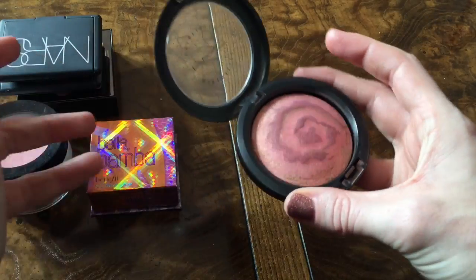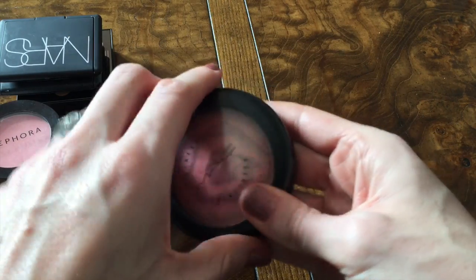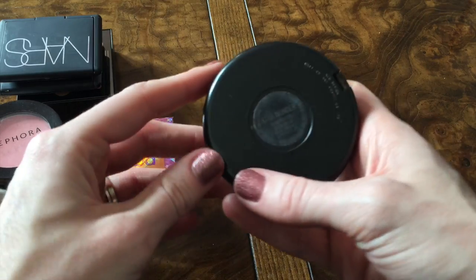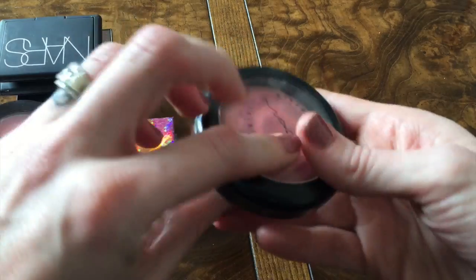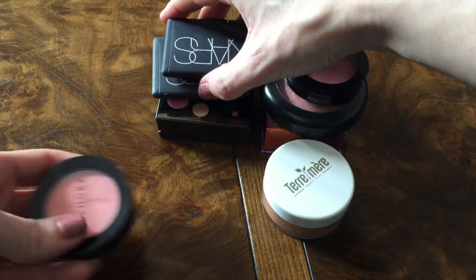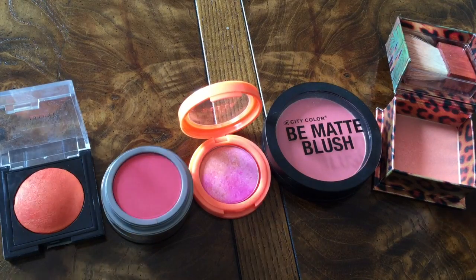And then I can't get rid of this. This is my MAC Mineralized Skin Finish. It's one of my only blush MSFs. So this one's in Star Wonder. So I'm going to hang on to that one too. So I kept 7 here, and I'm getting rid of 1. These are more of my brighter blushes.